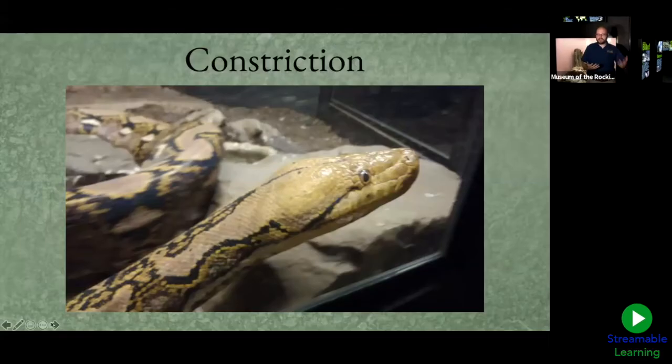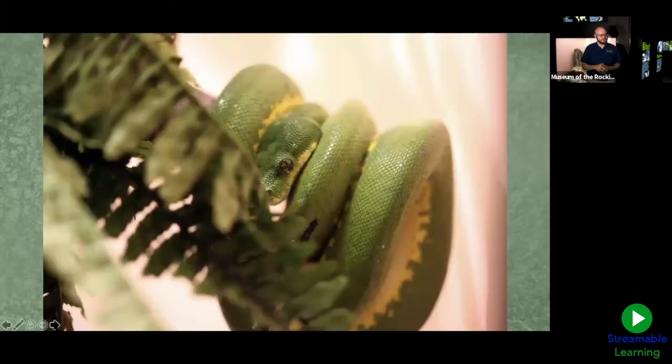Okay, so the next method of killing prey in the snake world, so you have constriction. You also have what we kind of dub brute force. Now, this is really hard to explain, how it's different from constriction. I have pictures of our other animals that we have constrictors on this exhibit. Going back a little bit to constrictors, the first image you saw was of our reticulated python we have on display. And then we also have our green tree python right there. Both of them are constrictors, meaning they're going to wrap their prey around.